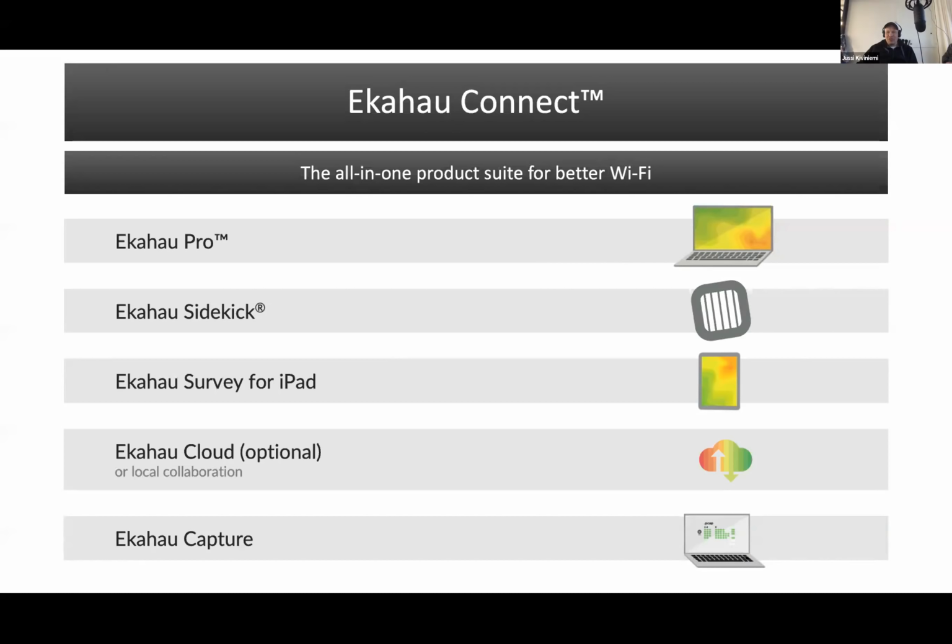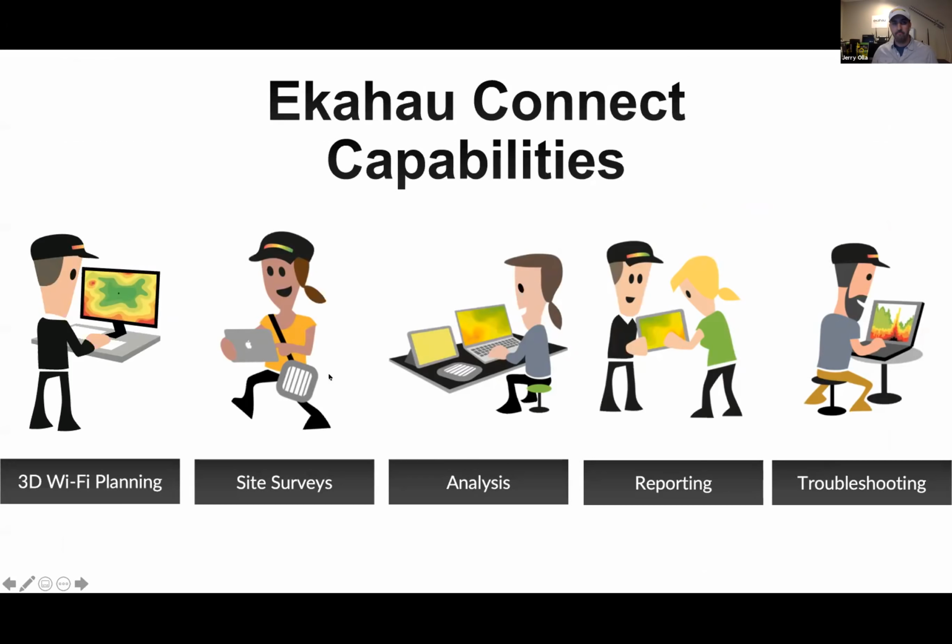Exactly. And I think Mikko is probably on the line as well, but if I recall right, this wasn't originally planned to be a part of the initial Connect launch, but we had to add it in there. Isn't that right, Jerry? We just had to put it in because of the massive customer demand. Yep. So if we talk about the capabilities, it's still everything from planning to troubleshooting, but there's just so much more now. Obviously, the capture for troubleshooting is a game changer.